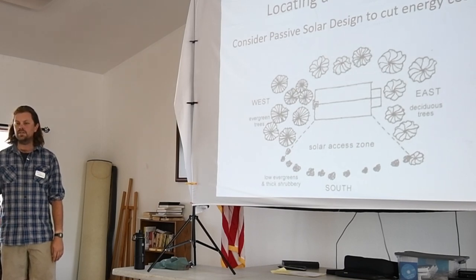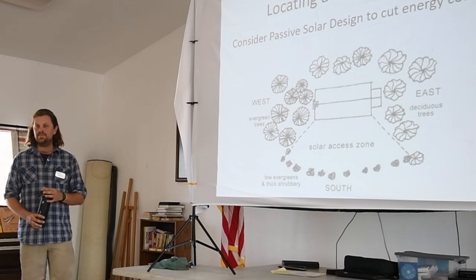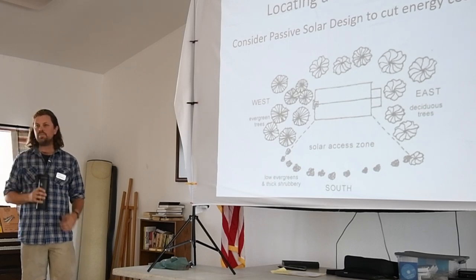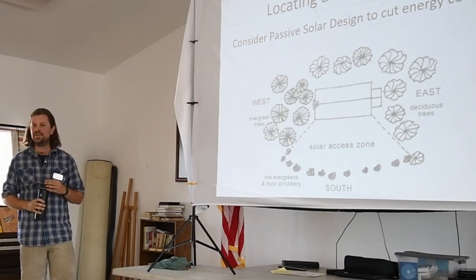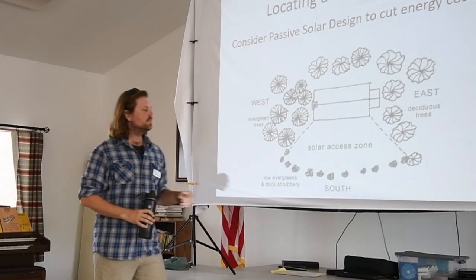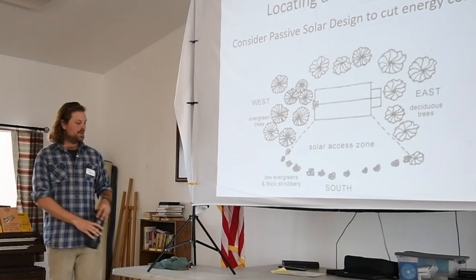If you're planting that area for food, you'll get that wintertime, you'll get an extended season. Is that correct? Say that again. If you have a food garden in that solar access zone, yeah, you'll get an extended season because that's the south side. Is that correct?